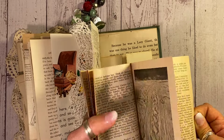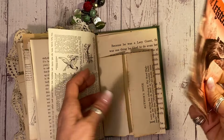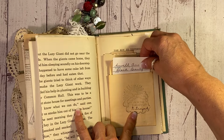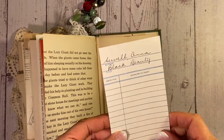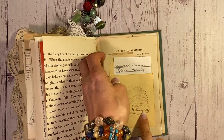Almost Art Deco-y designs. Just a fantastic little piece there. I just love the covers. If nothing else, you will love the covers. I pulled this out of a Black Beauty vintage book. It was a library card. Doesn't look like anybody ever took it out, but I wanted that to live in there from the library.